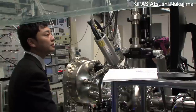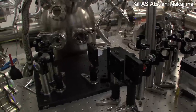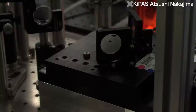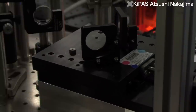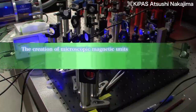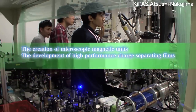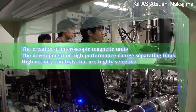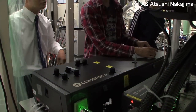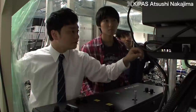Advancements in the research being promoted by researchers Professor Nakajima and Dr. Shibuta are expected to result in the creation of novel properties of nanocluster assembly materials, including, for example, the creation of microscopic magnetic units and the development of high-performance charge-separating films and high-activity catalysts that are highly selective. These advancements are also expected to bring about further contributions to the areas of nanoengineering and biomaterial science.